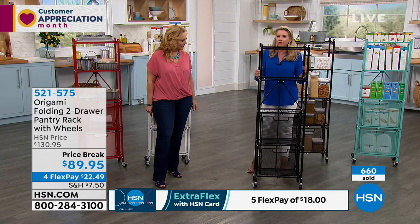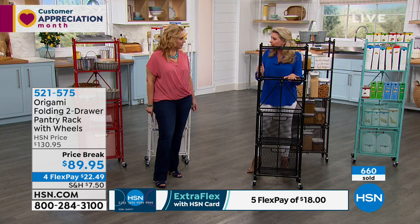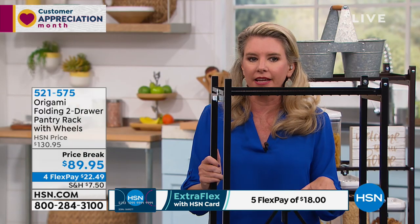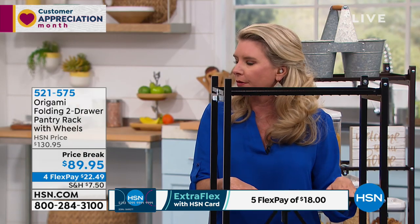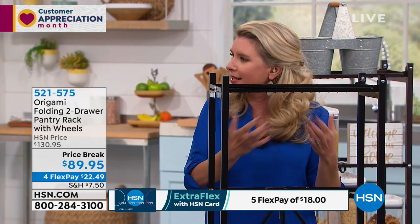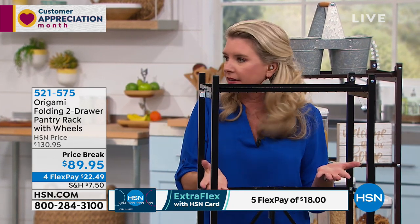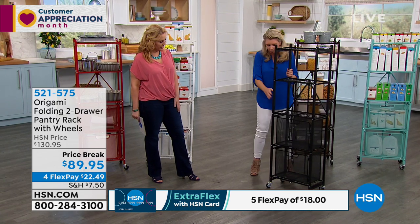I read a review and I thought this was a great idea. If you live in an apartment or a condo and you have a little balcony, a lot of people use this as a station for their spring flowers or a nice little herb garden. Because you can water them and it's not going to damage the cart.